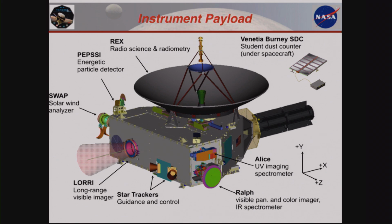Radioisotope thermoelectric generators. Student dust counter, which does not count the dust of students. That would be a lifetime job. But having been a student, it was, however, built by students at the University of Colorado, and it was the first time such an instrument had been launched on a spacecraft to deep space. So it was of some interest.